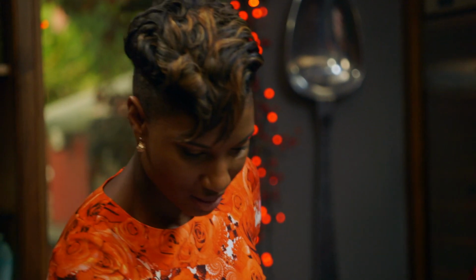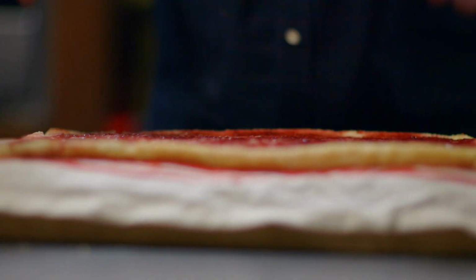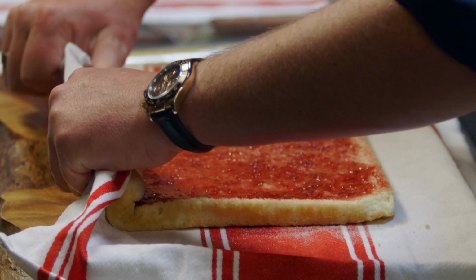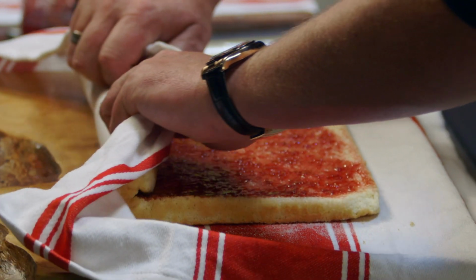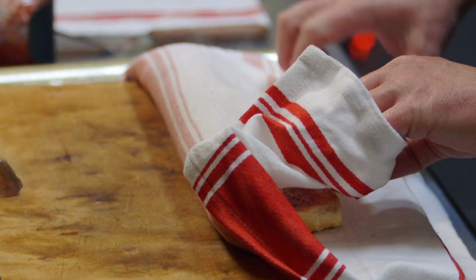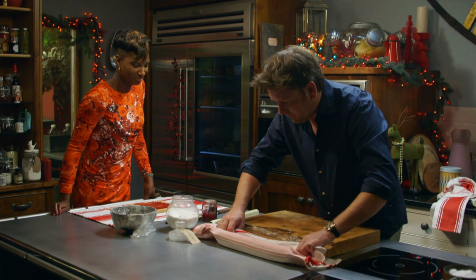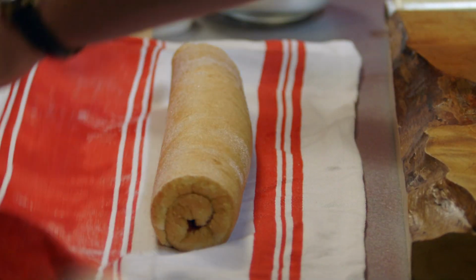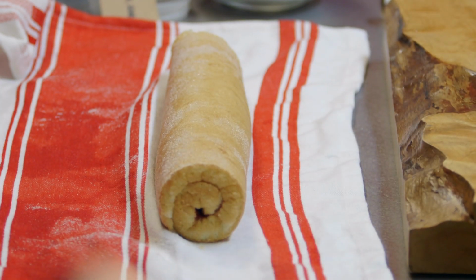Now, this is the best bit, we get to roll this up. Because we've got the damp tea towel, we can then keep it nice and tight. So what you do, I'll show you mine first. You tuck this end in, it's nice and tight, and you roll it. Now you can see the steam coming off it? Look. You lift it on there. When we lift it off, because there's steam in there, it'll stop the sponge from cracking. So we end up with this perfect Swiss roll.